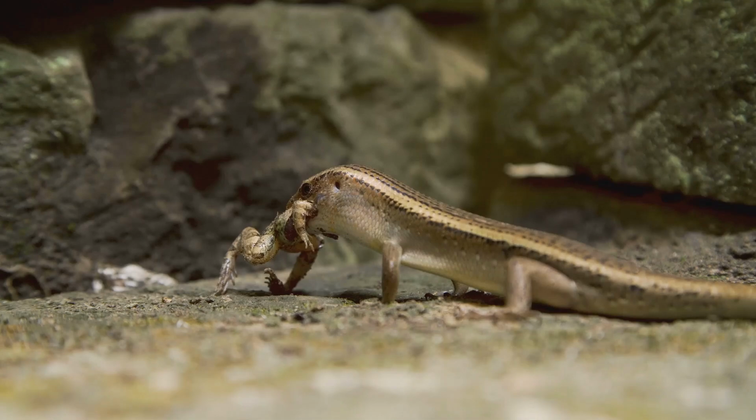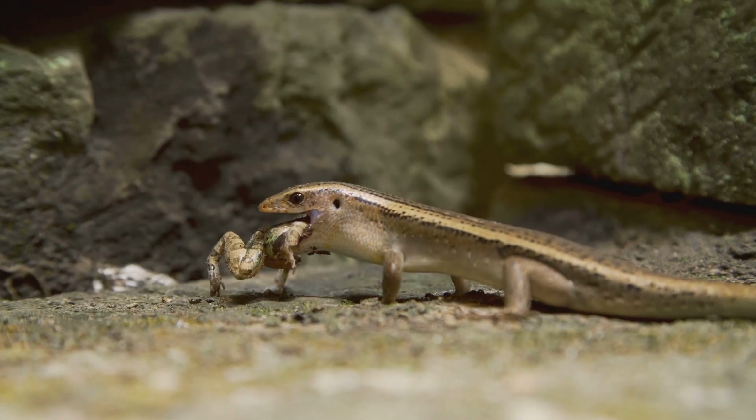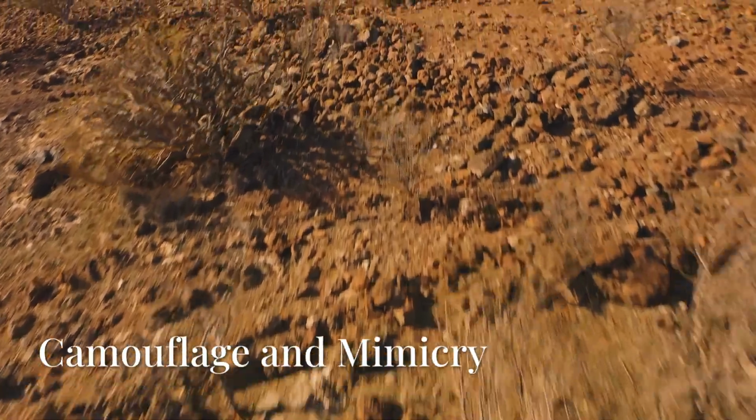The effectiveness of these horns in warding off danger highlights the elegance and efficiency of nature's solutions to the challenges of survival.